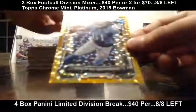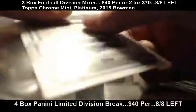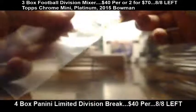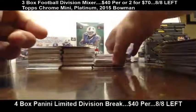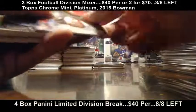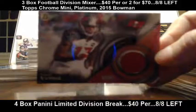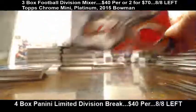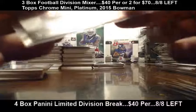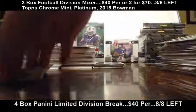And next one up, we got a little Megatron. Got a little Megatron action. These guys are out of 50. 23 out of 50. For the Bucks, Mike Evans. Smith, I thought it was Colts. Mike Evans. So there's two for the Bucks, Doug Smith and Mike Evans.